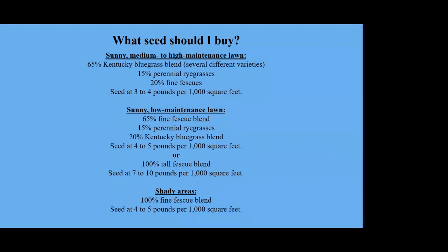You never want to go with a monoculture of all one type, because then you could get a disease or an insect, and if it hits your lawn, it'll take the whole lawn. So you want to have different varieties of grass within your lawn. Most of them are similar and look similar when they're in a mix. Usually the growers mix the ones that look similar, so you won't have all different size grasses in one lawn. So a sunny, medium to high maintenance lawn would be 65% Kentucky bluegrass, 15% perennial rye, 20% fine fescue.